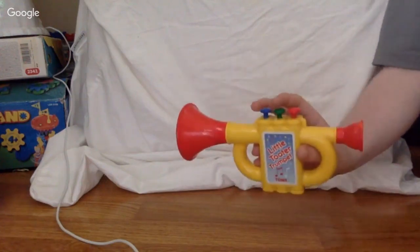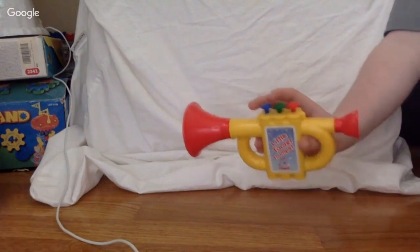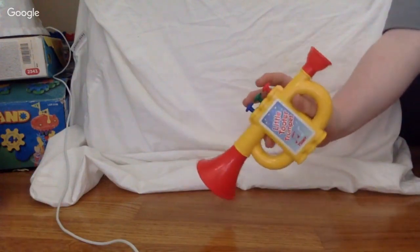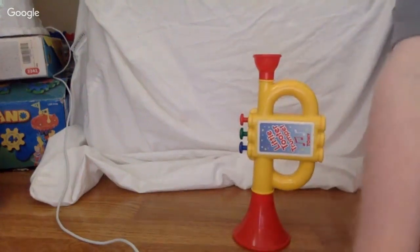Before I actually got this, it was in a lot with something else, and I asked the seller if he could separate it, and yeah, he did. Yeah, hang on, guys.